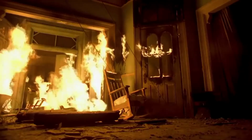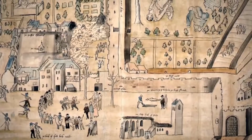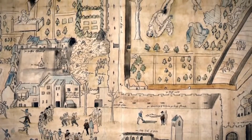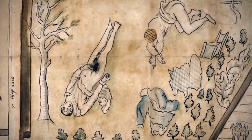This huge explosion that rocked all Edinburgh woke Mary up in Holyrood House, and Darnley's house had been entirely blown up. It was going to be the perfect crime. Kill Darnley, blow up his house, no one will be any the wiser. But Darnley managed to escape. And there's an amazing map drawn by the spies at the time that shows you exactly what happened. Darnley managed to get away to the nearby orchard. And there he is found dead with his servant.